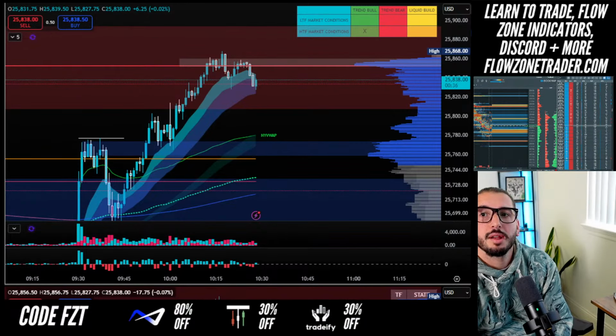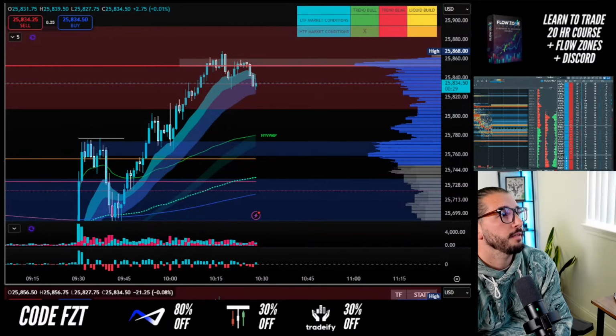I'd still say that grey box above you is key. You've now got point of control, the red line there. So that's fair value on the day. If you can't get back above that, there's going to be no more effort to move higher.